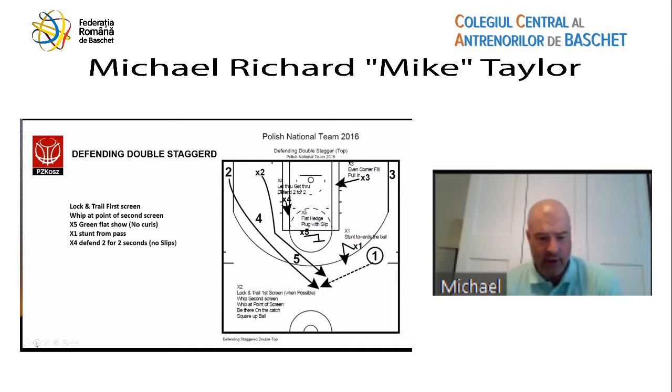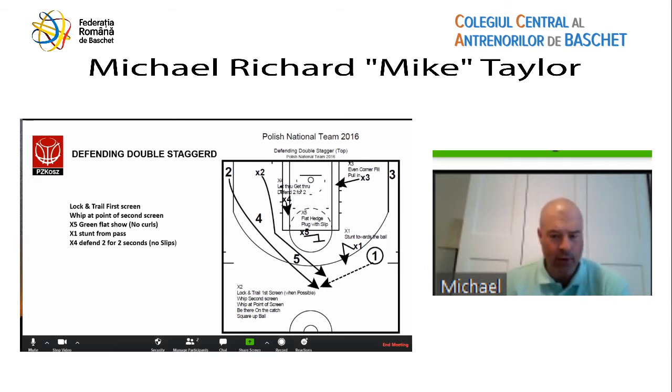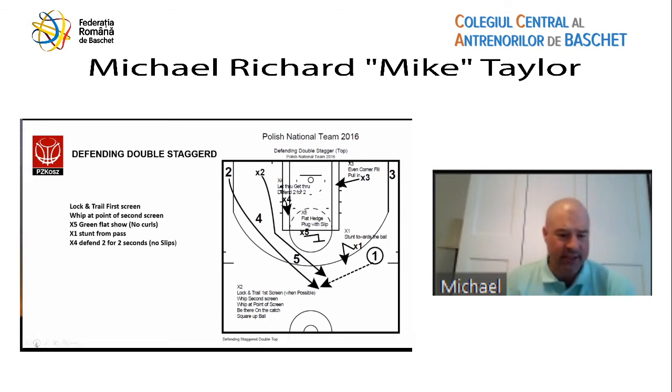Again, a lot of teams will get out and pressure and deny, get out in the passing lane. We say X5, we want you to be in a flat hedge, plug, take away the slip, right? You're ready to guard. X1, again, will stunt from the pass, and X4, the bottom man guarding the headhunter, is guarding 2 for 2. So he's guarding both big men for 2 seconds, 2 for 2, and we recover. Again, big thing for X2, as he's guarding 2, really work hard, beat screens, stay connected, square up the ball.